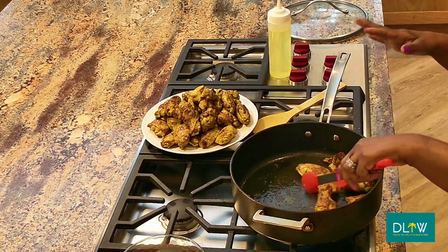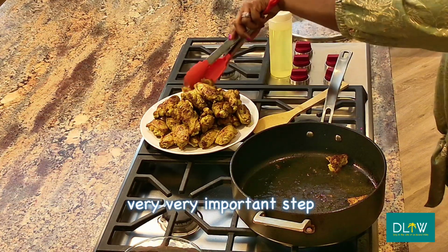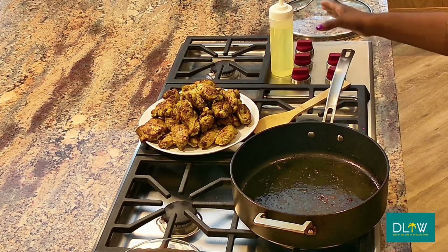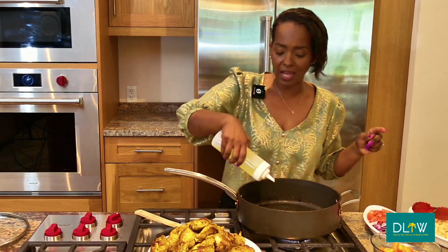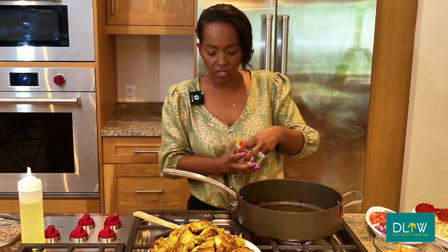So then we're gonna pull this out, because the next step we're gonna do is go into the traditional burning of the curry, all right? And again, very, very important step. I know some people are like, but there's a taste. Curry will be bitter if you don't take the time to burn it first, okay? So then we're gonna go in with a little bit of oil. And like I explained, I did end up adding some oil to kind of rush the cooking of that.